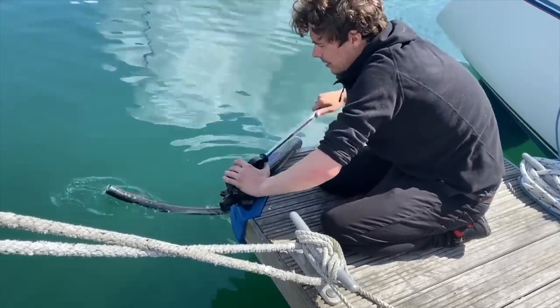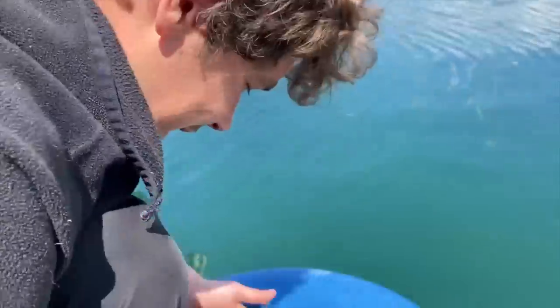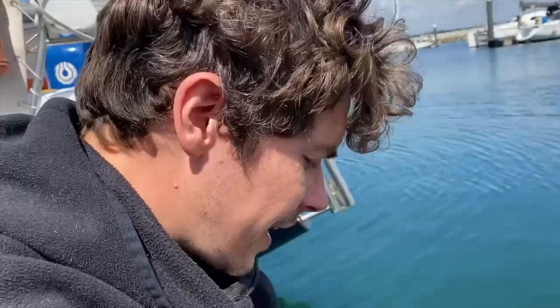Okay, so I think I've got the pipe on the wrong end. So I'm going to try turning it over. There's no indication to say which end, so I did just take a bit of a guess. It's okay, wrong. We all make mistakes. I wouldn't say it was a mistake, more a trial and error.